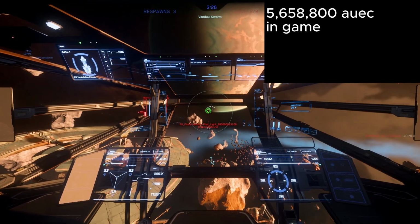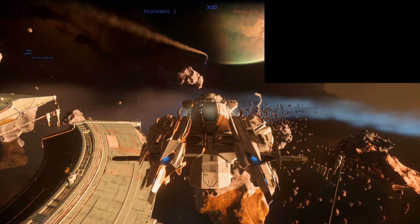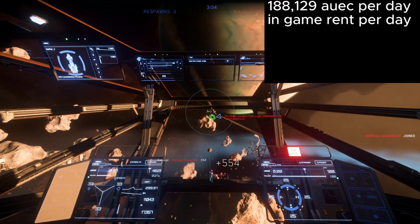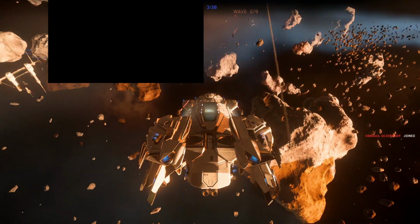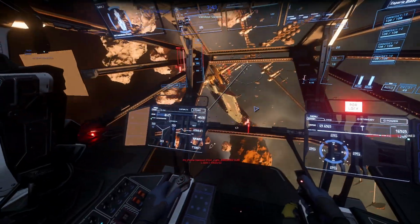Or, you could buy the ship in-game for 5,658,800 AUEC. This is very expensive for this ship, so I would not recommend buying it in-game for AUEC. The best option with this ship is that you can rent it for 188,129 AUEC per day at rental kiosks. I also think you can rent it for 88,000 at New Babbage, but I cannot confirm this.